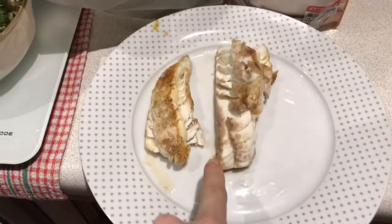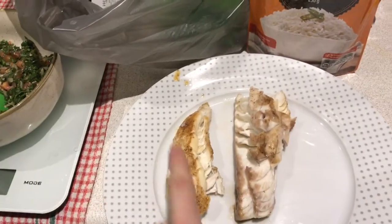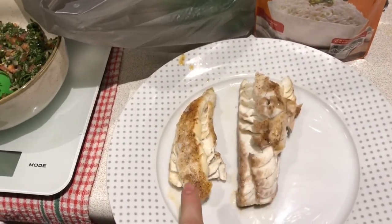The fish cooked, and we have the tabbouleh, like I said, and it's just seasoned with white pepper and pink Himalayan salt, which has 84 minerals, if you weren't aware, so it's worth investing your money in getting some pink Himalayan salt. Not the table salt, that stuff is toxic.